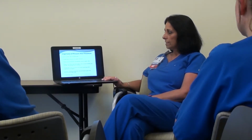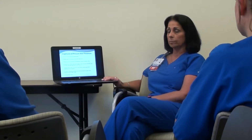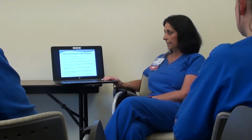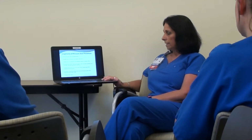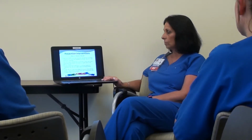The importance of prevention: 95% of pressure ulcers are preventable if you just take the right measures. Pressure ulcer occurrences are quality indicators. Pressure ulcer development will diminish a patient's quality of life. They will lead to increased length of stay, increased morbidity and mortality, and increased rates of infection. They lead to increased costs for the hospital and reflect negatively on the hospital. And the Joint Commission lists pressure ulcer prevention as part of the National Patient Safety Goals.